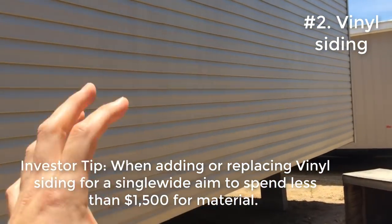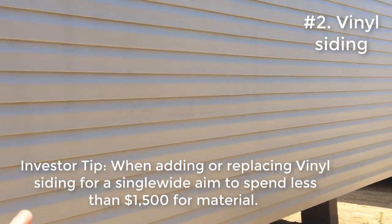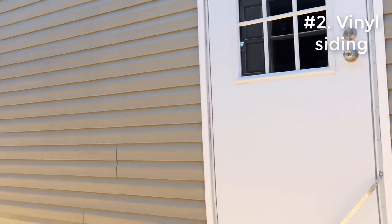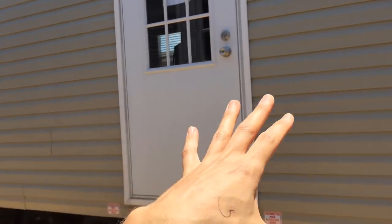Depending on the vinyl siding you use and where you get it from, you do have to pressure wash it every now and then, but 100 square feet should run you about $120, and that's not installed. Again, underneath there, there should be a waterproof plastic barrier.